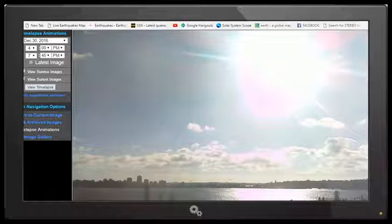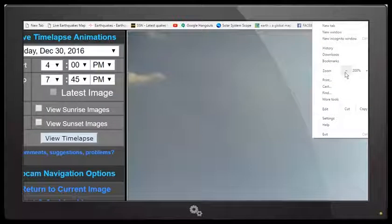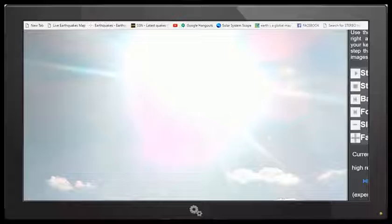Now I'm going to just back this up, and I want to zoom in a good bit. Let's just take a closer look. You can clearly see that. Here's your pink lens flares. And that's a solid object. Right there. The cursor is literally just pointing right at it. And let's just go ahead and advance this a little more, now that we have it blown up.